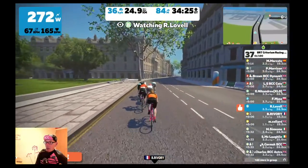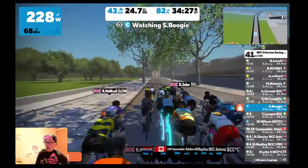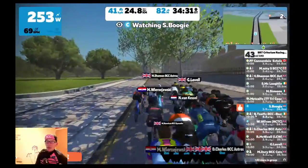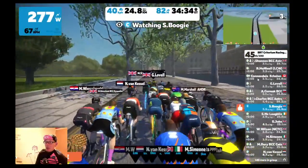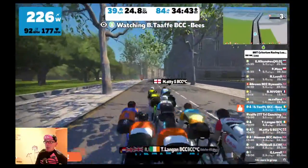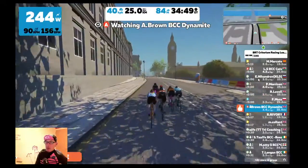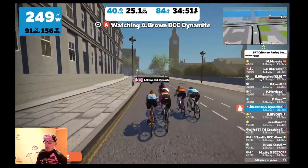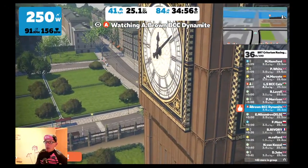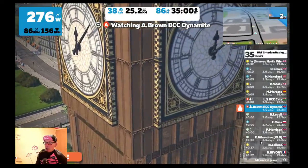Whereas the large chasing group, should we call it, is at 24.8 kilometres. Okay. Try and keep an eye on this gap actually between Lisa and Brown and the chasing group of Bs, about 30 seconds behind them. So Lisa and Brown on 25.1 kilometres.